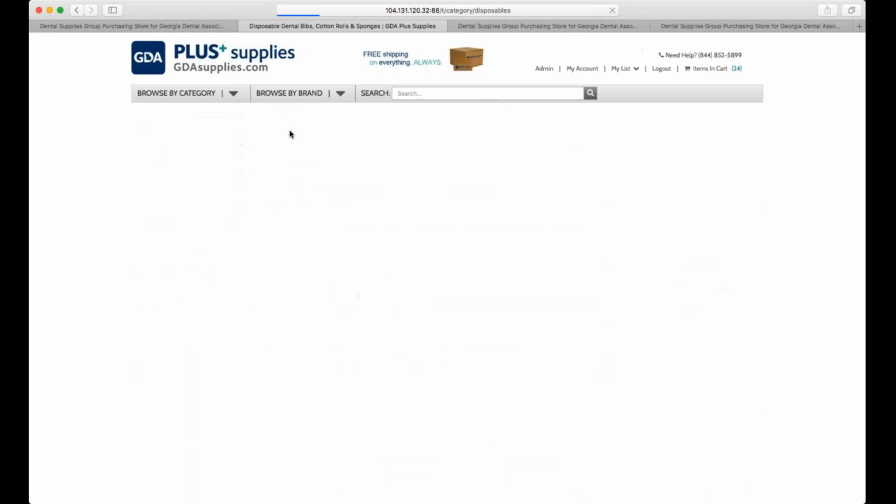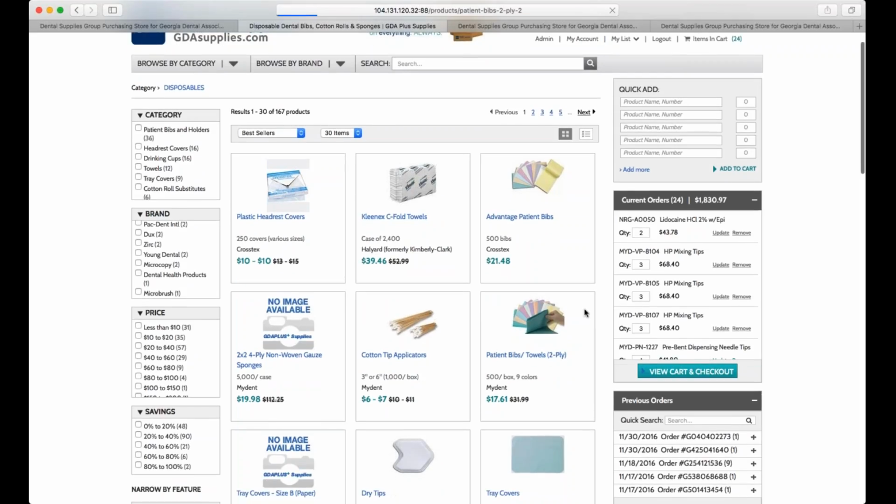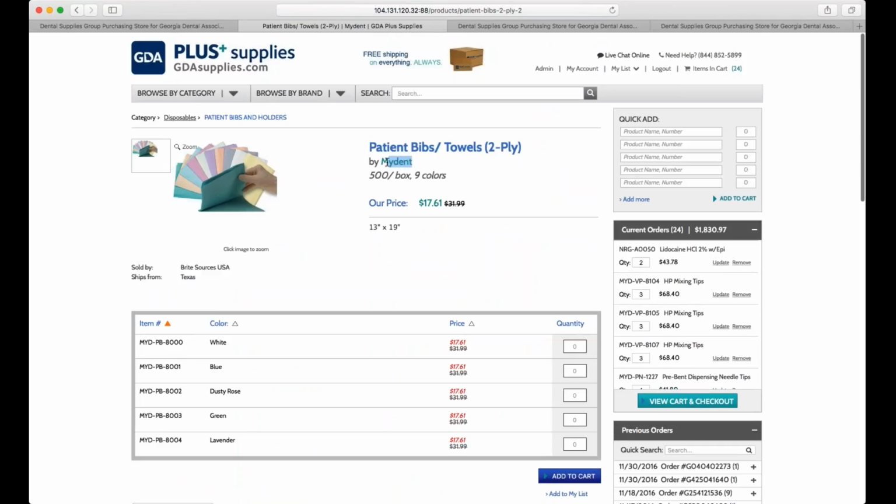So here, let me open up disposable. So you'll see under disposables, you'll have a whole bunch of different brands and products. The house brand type ones that are generally going to be less expensive are going to be called either NRG on the system. MyDent is a brand, but essentially they make these same house brand type products. We have quite a few others here, but then you'll also notice, with most product categories, you'll have branded and unbranded product, right? So like an example here is, let's look at bibs. So this is a patient bib. It's a MyDent. It's $17.60.